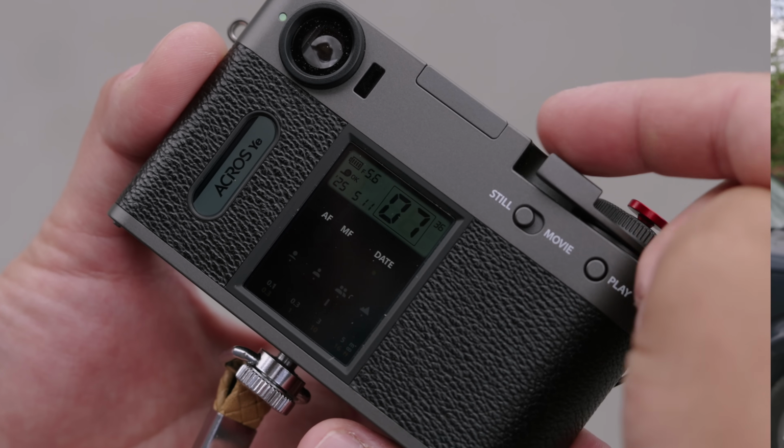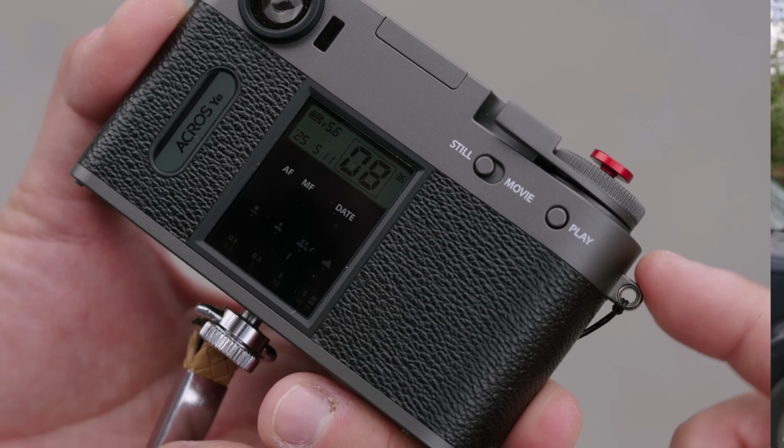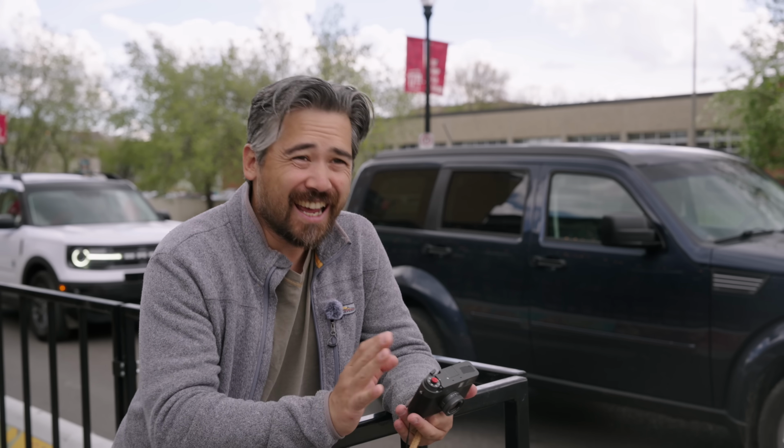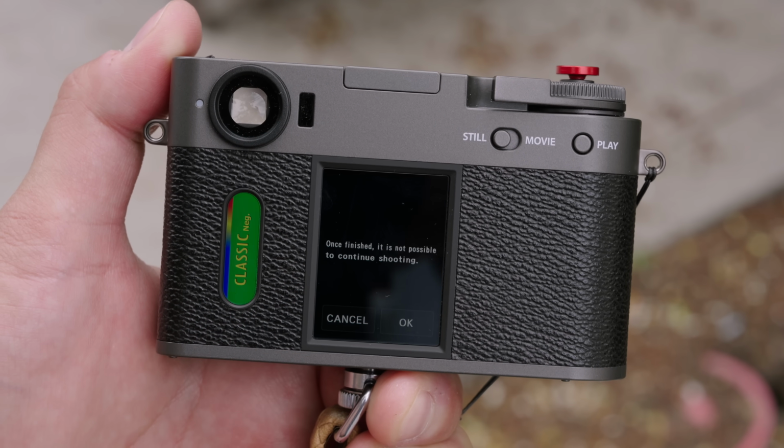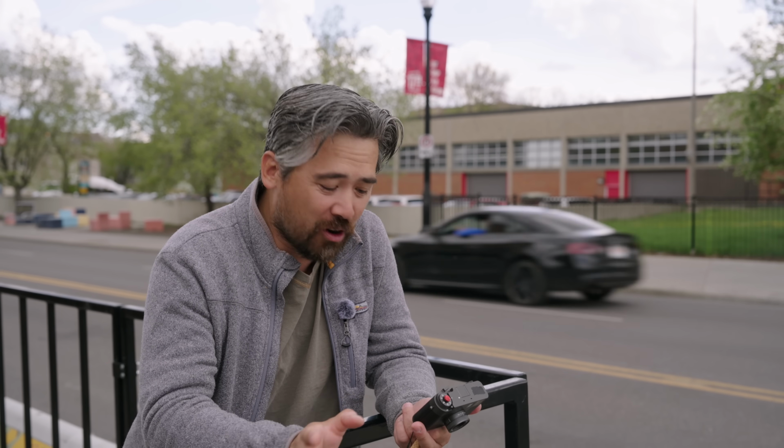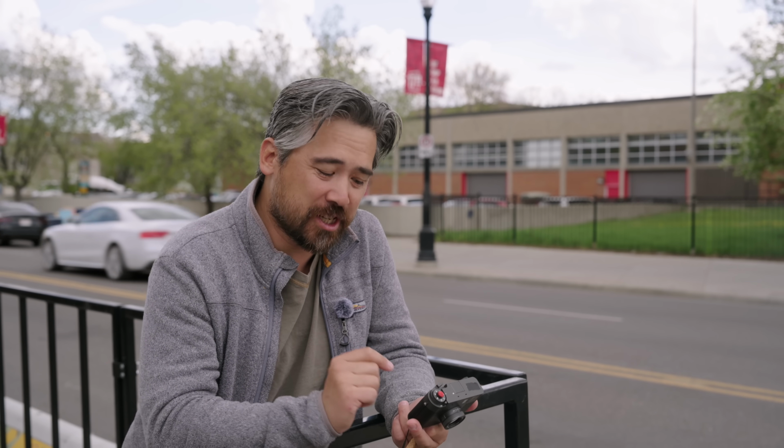I see my aperture there, I see my date and time, battery life. Again, I'm not going to get a live preview while I'm shooting. And if I want to stop the roll midway, I can do that just like on a film camera. I can double tap on the film here, choose ending mid-roll. It gives me a warning, just so you know, if you choose this, we're done with this particular roll.